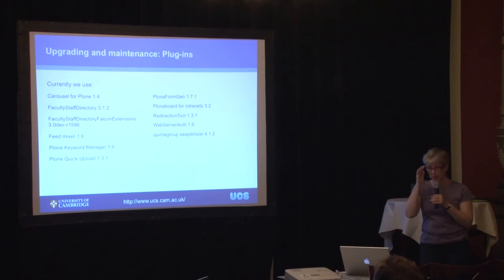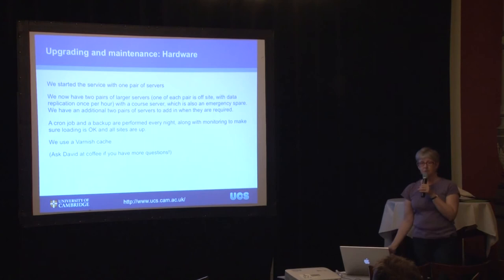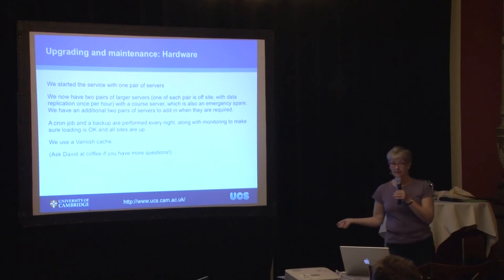We started off the service with one pair of servers. So we have the second server for redundancy, which we host off-site. We have to have a business plan for if we get bombed, so we have a server offsite that we can transfer to. We now have two pairs of larger servers, which we run for the site, and we also have two pairs of servers spare so that we can add them in when we need them.